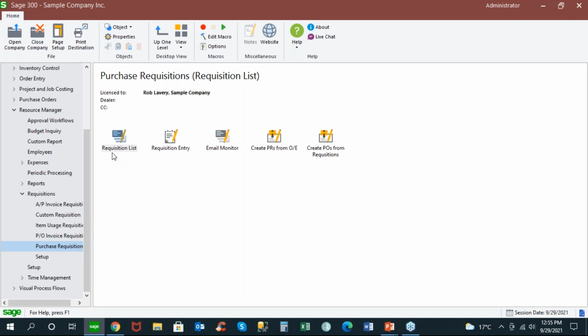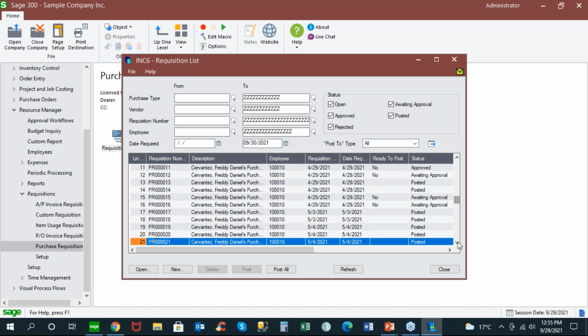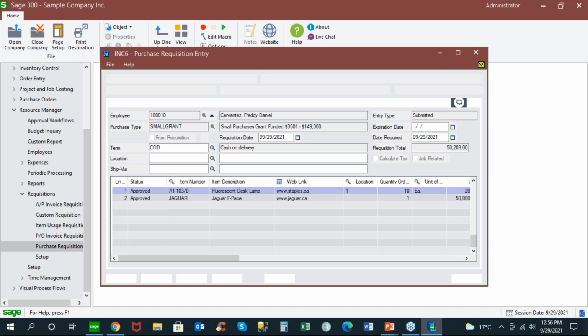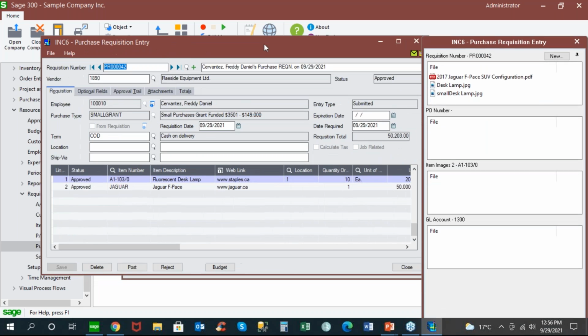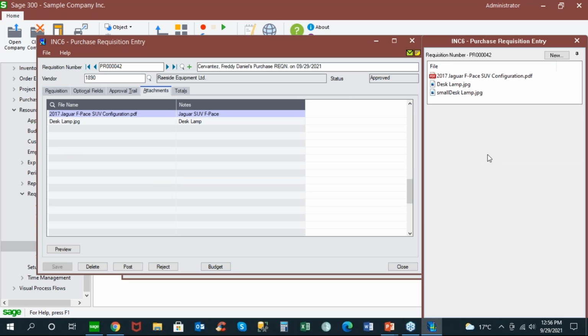So when I go to the purchase requisition list, I see PR42 as my last purchase requisition. There it is. And I'm just going to review the details very quickly with you, and then we'll move it over to PO, and I'm going to highlight one more aspect of the purchase transaction for you. So you can see here that the details for the desk lamp and the Jaguar came across. The budget information is here, the attachments, but I've also got them here as part of Document Management Link.